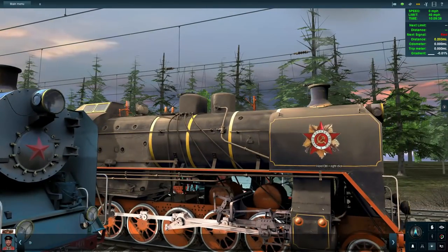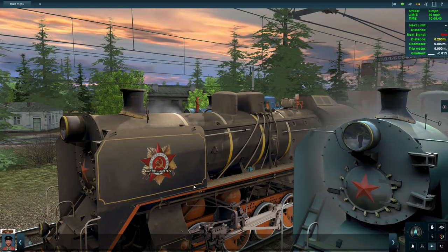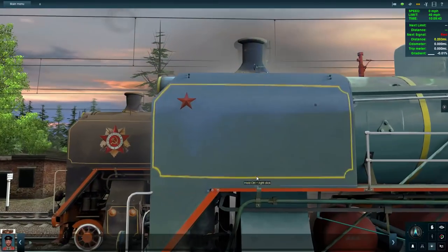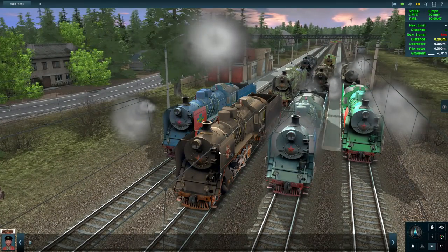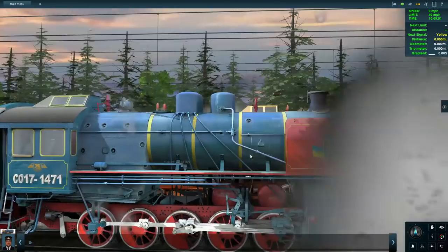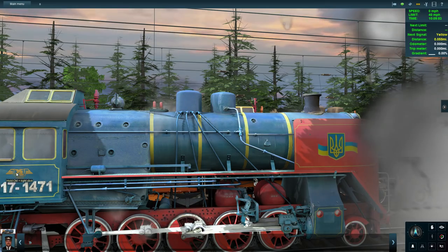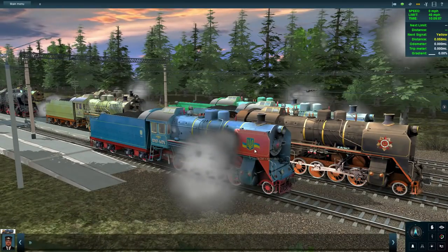This one has the emblem of the USSR right there, the hammer and sickle, complete with some writing in Cyrillic, which I cannot actually read, or in Russian, I suppose you would call it. This one just has a star. So each one does have something different on these end plates over here. This one looks like some sort of royal train. I'm not sure what this train is, but it has some extra wings. And yeah, it does look like some train of high importance, even a flag.